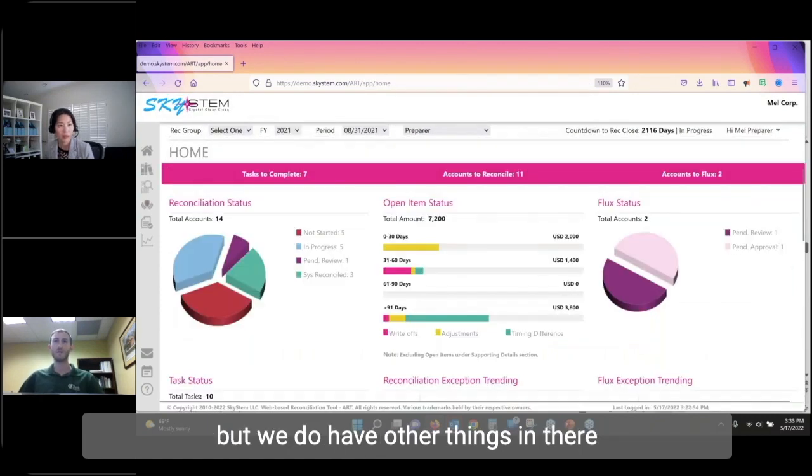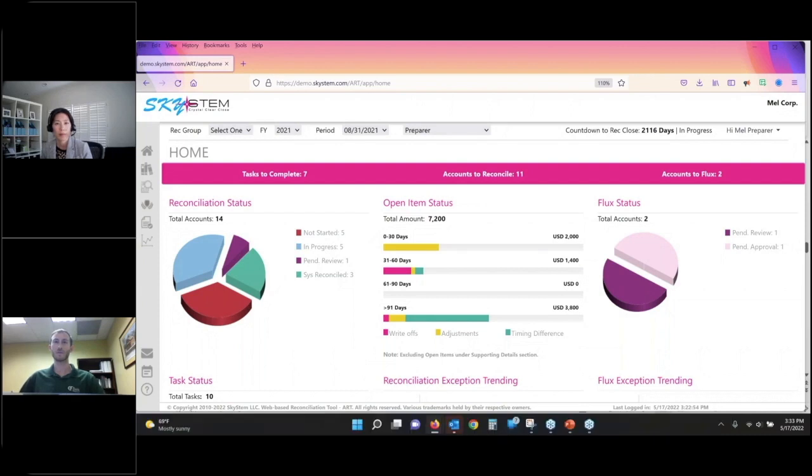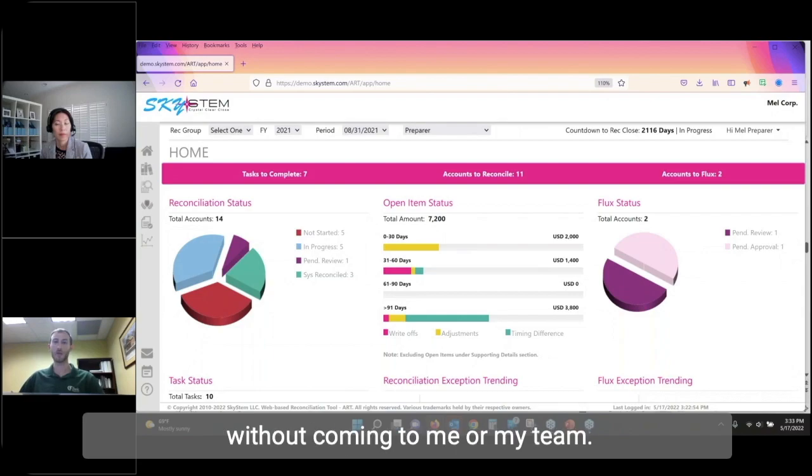But we do have other things in there that we use to document controls that are outside just the month-end close, because that's one thing that I really like about Art: giving auditors access and allowing them to pull anything that they need directly without coming to me or my team.